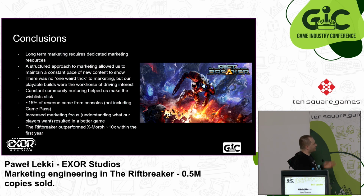And the increased marketing focus, which is usually associated with people in suits and decreasing a game's quality, making strange decisions, actually helped us to create a better game, because we focused on understanding what our players actually wanted. Thanks to that focus, we were able to deliver a game that they wanted and that was more polished. The Riftbreaker outperformed Xmorph more than 10 times within the first year. We are very happy with these results, and I think that shows that running a good post-mortem on your project, learning from your mistakes, and focusing on that can create good results. Thank you.